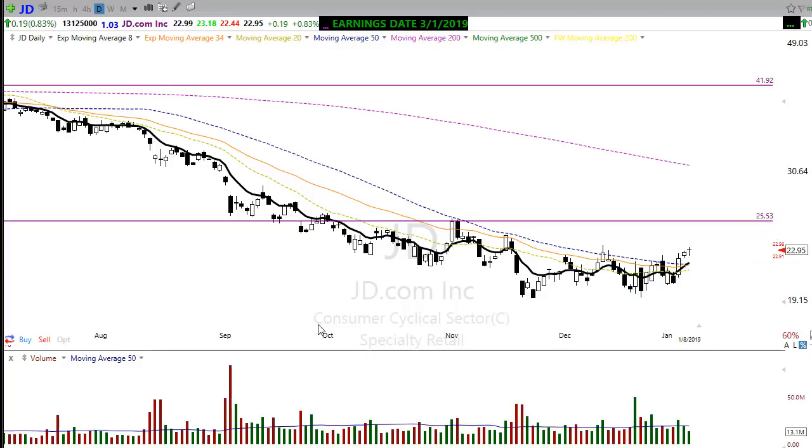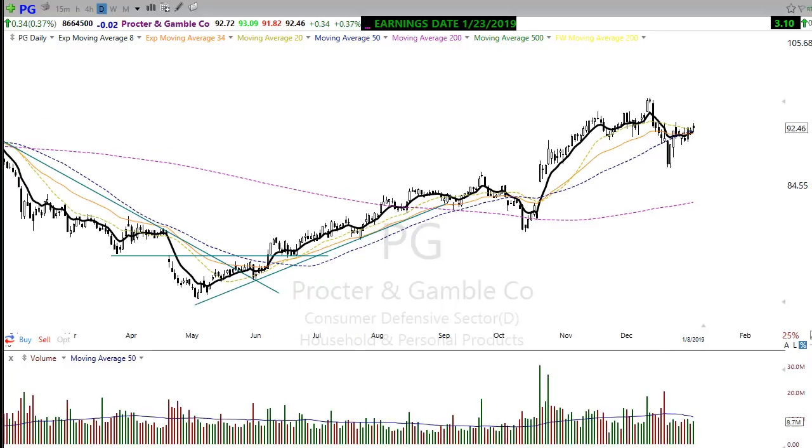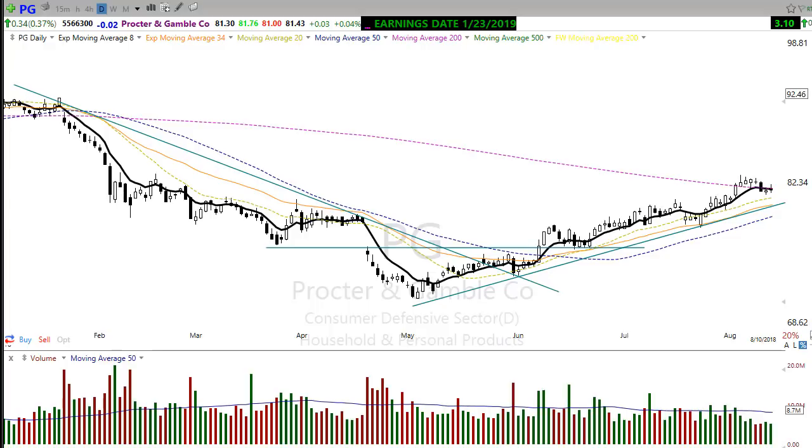Okay, let me give you an example of a completed pattern that we traded in Right Way Options last year. This is Procter & Gamble. Okay, the same price pattern. Notice how we downtrended here in the stock. The stock turned around, broke above the 50-day moving average. Notice all of those moving averages starting to roll back over, rounding back up.